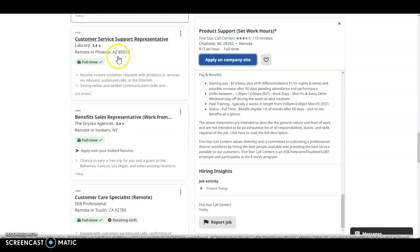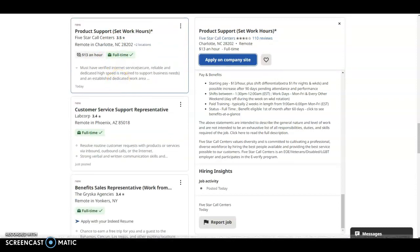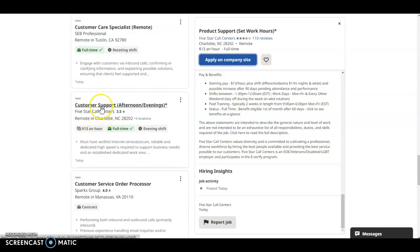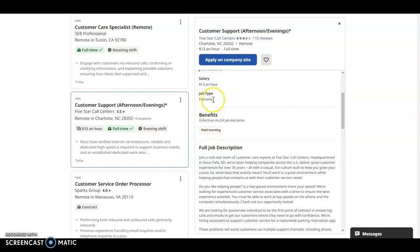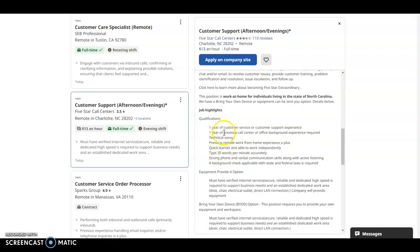The second one will be 5-star. It's actually the same exact thing, but I have to set hours down here. Let's see, where is it? Okay, it's a customer support job, afternoons and evenings, and you have to have LAN experience and skills. It's a full-time job position. It's paid training, and it goes through what the company is about and what the job highlights are for this job. You have to have 1 year of customer service or customer support experience.